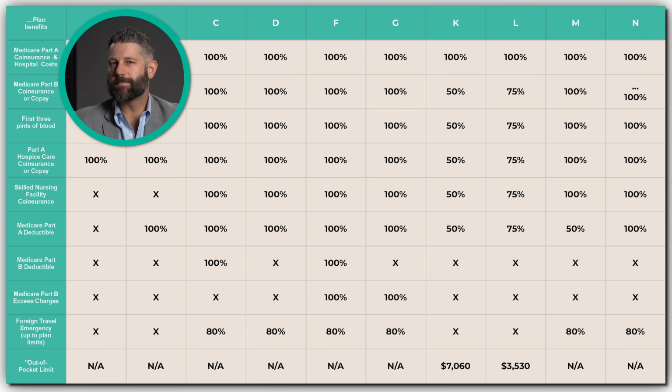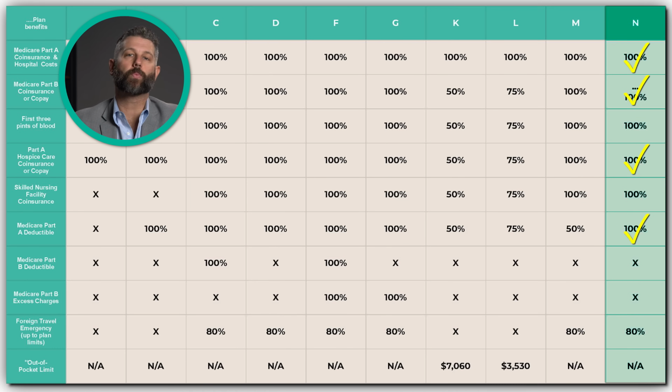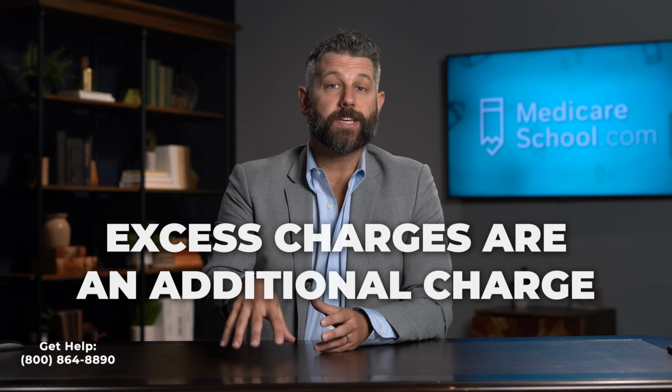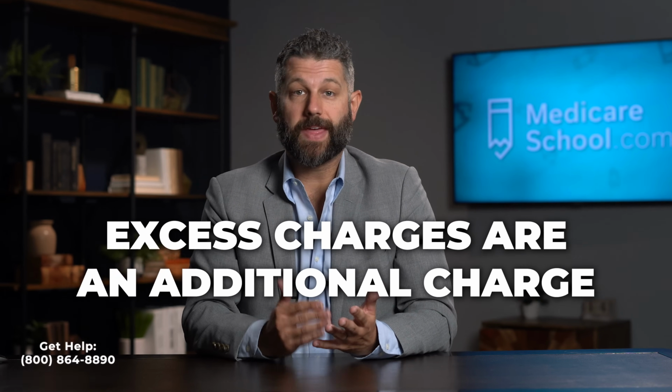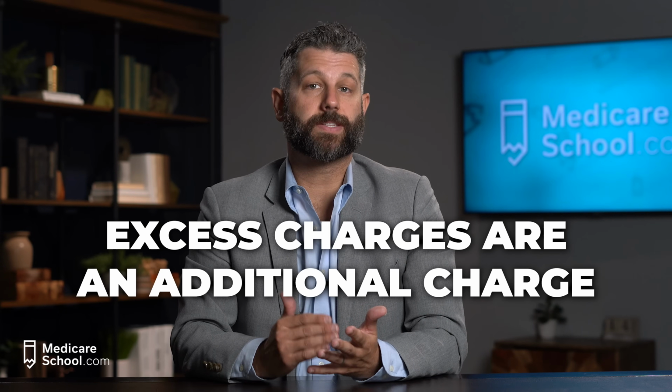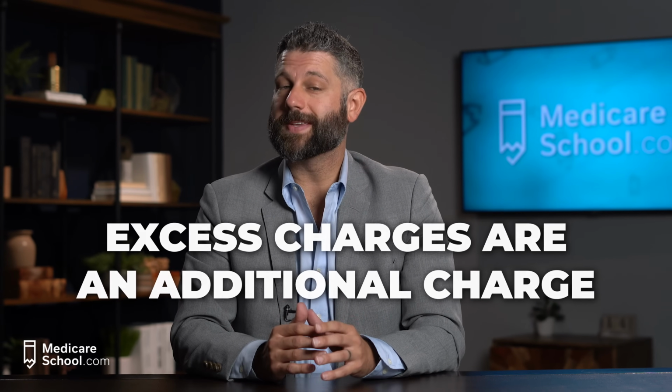So how does this compare to the second most popular option, Supplemental Plan N? Well, Plan N covers 4 of the original Medicare gaps, leaving you responsible for that $240 deductible, as well as the excess charges if and when they occur. Excess charges are an additional charge that doctors have the right to add to your bill if they choose to. They have the right to add up to 15% additional to the bill. If and when this happens on Plan N, you would be responsible to pay 100% of those excess charges.